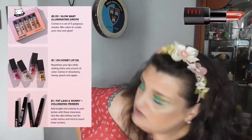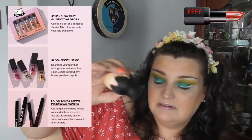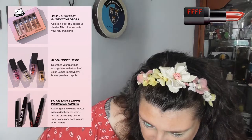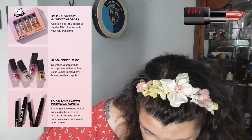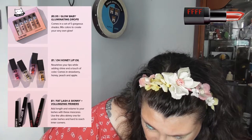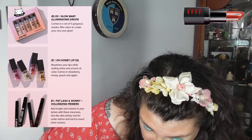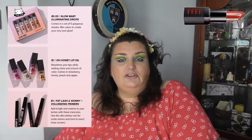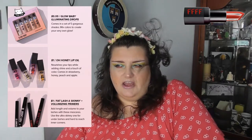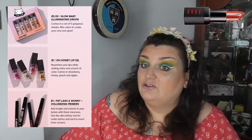Shop Miss A have got some new items out. That's where I got my little egg cup beauty blender holder or beauty sponge holder. They've got Glow Baby Illuminating Drops, set of 5 for $5.55. Oh Honey Lip Oil in strawberry, honey, peach and apple, which is $1 each. And Fat Lash and Skinny Volumizing Primers, again $1 each. So with Shop Miss A, they do ship to the UK, and so long as you order, I think it's on the current exchange rate, I think you can order about $18 worth of goods without getting clobbered with import tax on arrival.